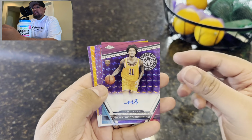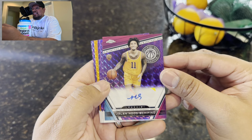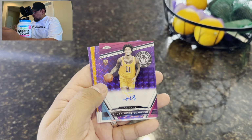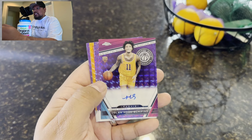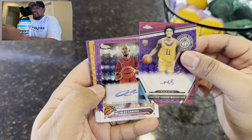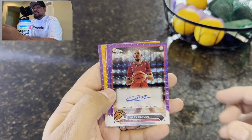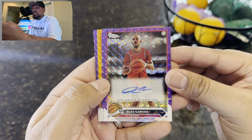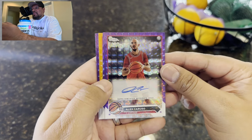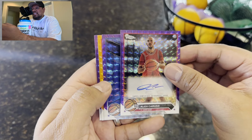Certified Jalen Hood-Schifino. Jalen Hood-Schifino on the auto. It is a sticker auto on the Geometric. Now, these are not numbered. Once again, not numbered on the Geometrics. I'm taking a closer look. Yeah, it doesn't look like it's numbered. And then we do have another auto here. And that's going to be Alex Caruso. Oh, man. Alex Caruso is going to be our auto. He does have the Bulls uniform, and he does go to Chicago still if you are in the group break, FYI. But there it is. Both are autos. No Wemby auto, unfortunately, but we still have a shot at a regular Wemby.